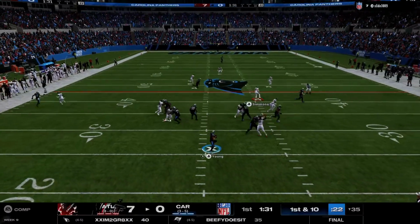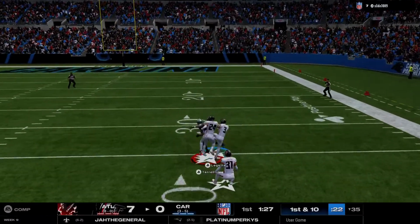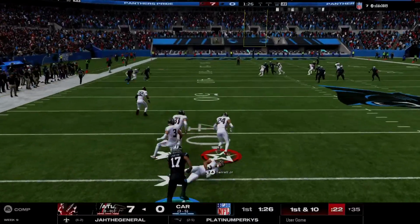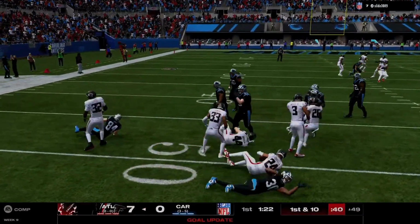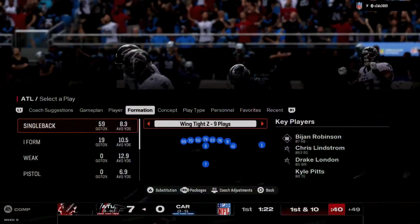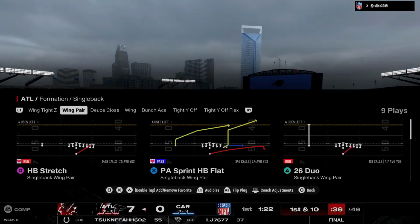On play action, Young. He's going to look for the home run ball. And that's going to be intercepted. A.J. Terrell has it, and his offense is going to be all set up with a short field and a chance to extend their lead.